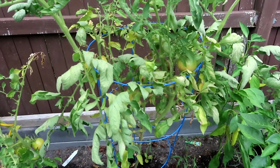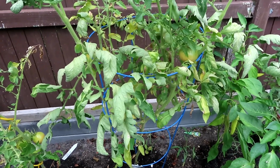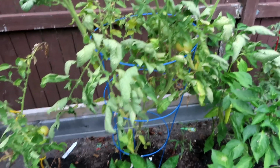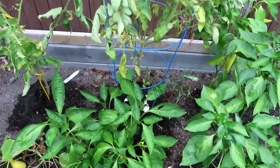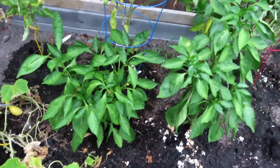It's been a hot summer. Every day it's been over 90 degrees in Maryland, and the heat index is just going crazy. I have to work, so I can't water as much. I try to get the kids to water it, and you know how that goes.